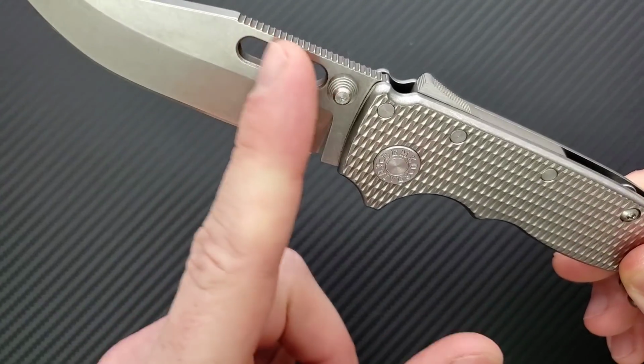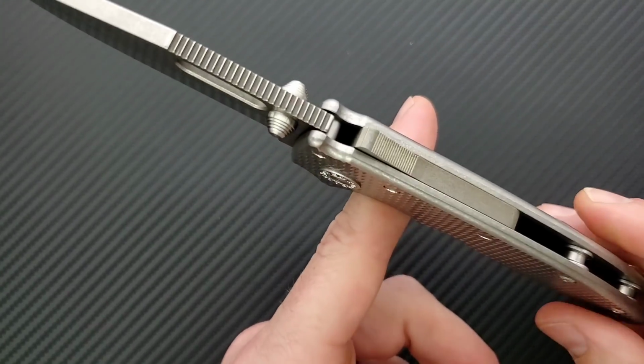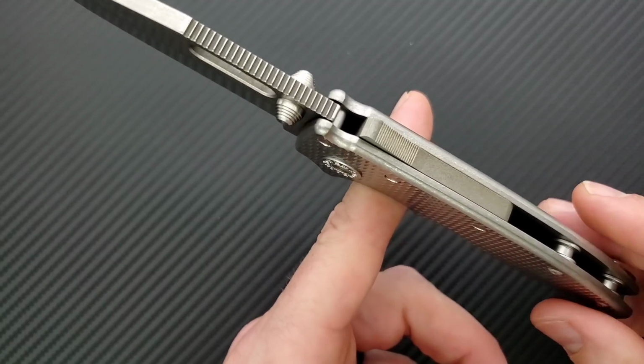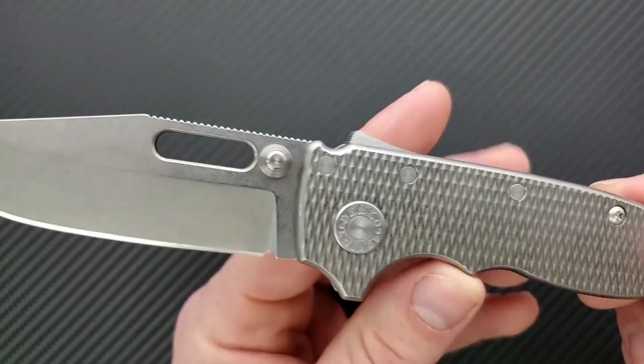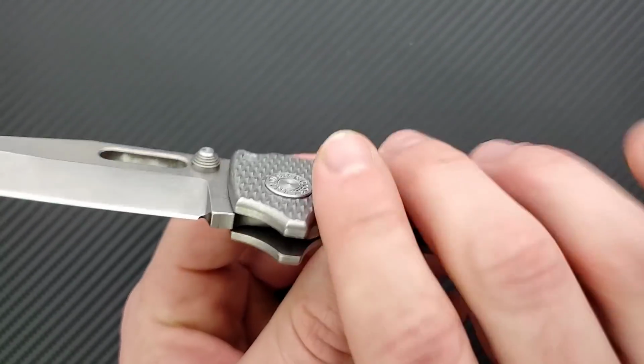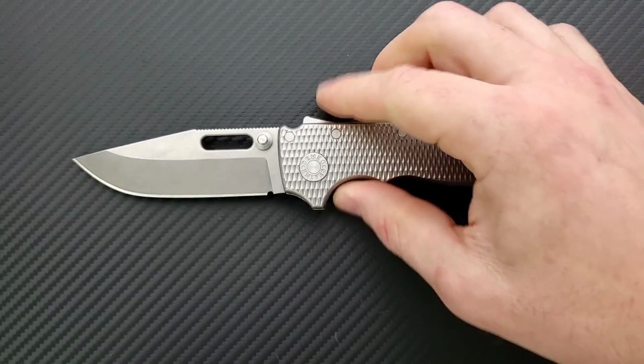Your blades with the slot filled in are going to be a little more blade heavy, right? And then your G10 ones, I imagine, will be more blade heavy as well. Yeah, it's literally right in line. The balance point is right in line with that stop pin, which is great because that's where you're putting your index finger when you're using it.